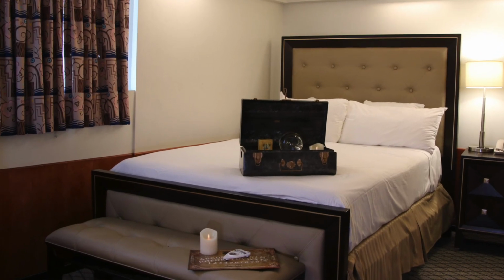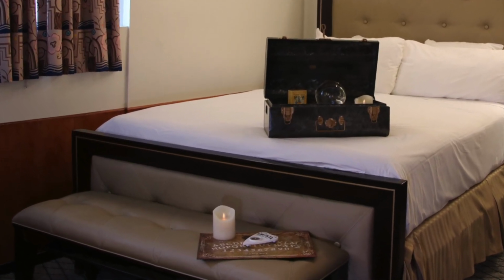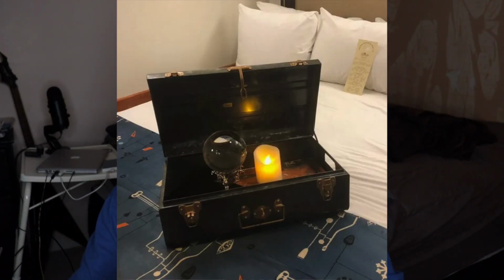Another really creepy thing about the room B340 is it comes with a freaking Ouija board. I cannot make this up. There's pictures to prove it. It comes with a Ouija board, a crystal ball, a black crystal, and an LED light up candle that just flicks on and flicks off, not a real candle. And it comes in this like fancy chest or whatever.